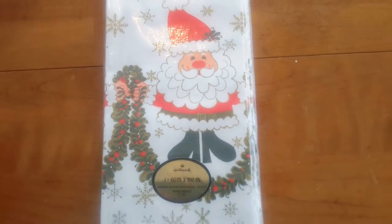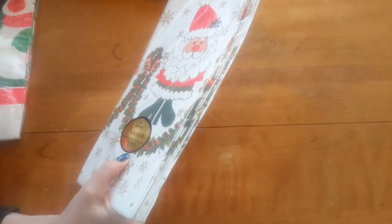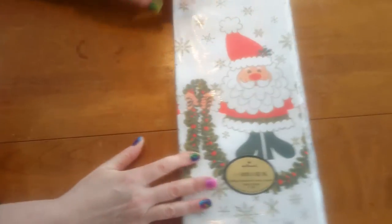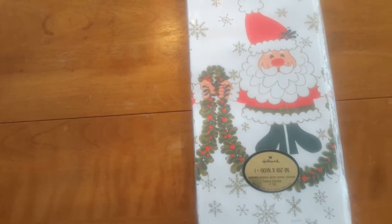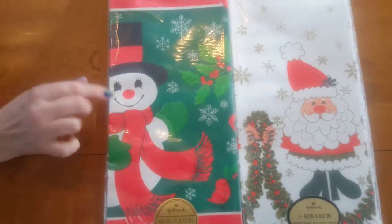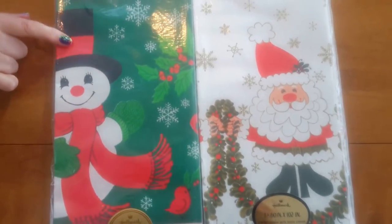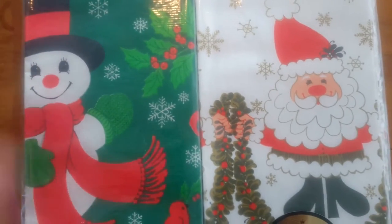I think it's really, really adorable. Does it say the size? 60 by 120. That's a good size tablecloth. And then I got this one too. I think I have a tray and some napkins and cups that match this one. They came out with a whole line with this cute snowman on it.